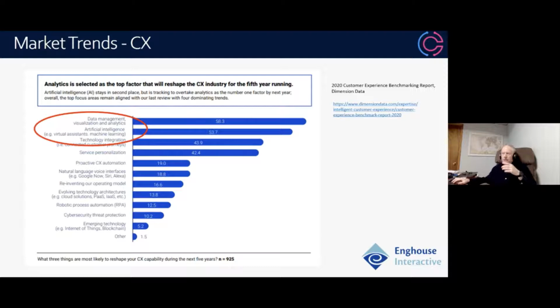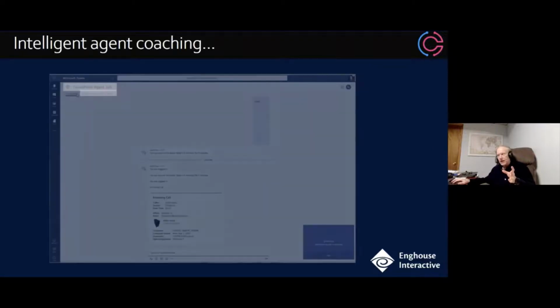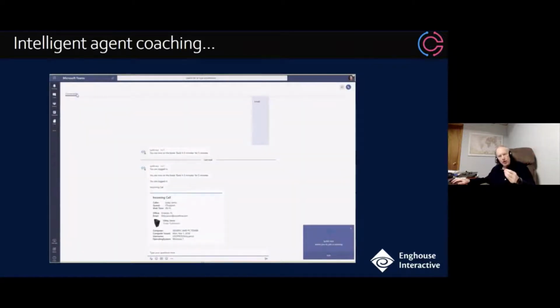So what does this mean? If analytics and AI are two areas there that the industry is heading forward in as a key trend, then how do we use those? If we're talking about coaching an agent using an AI-based engine, what does it look like to that agent? Well, one way of making it a seamless experience for the agent is by actually blending the coaching into the Teams user experience. So one thing Teams has is the ability to use these adaptive cards within the Teams framework.